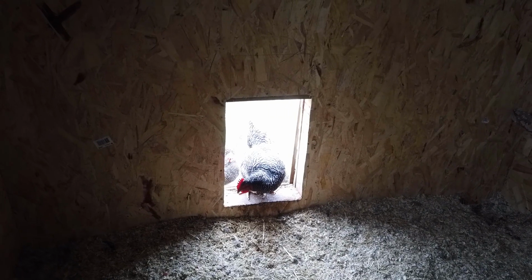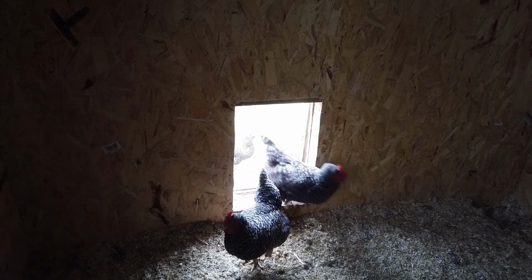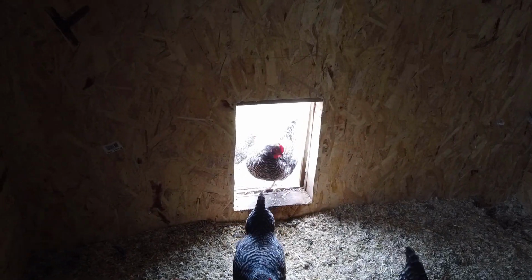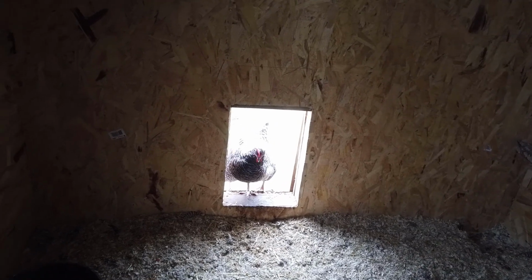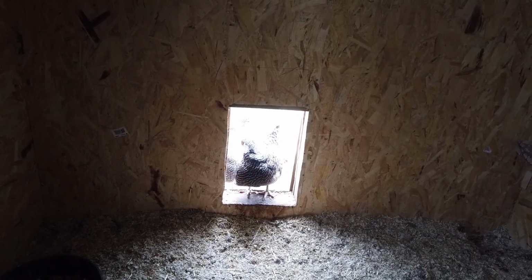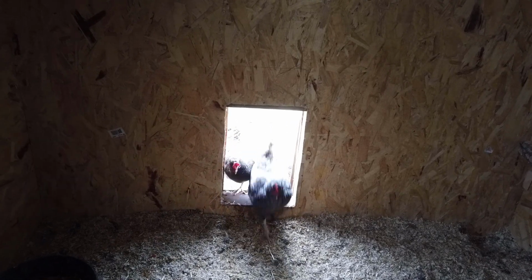Another project we got to get done is we got to build an inside door. We have the outside door for the chicken coop, but we got to build an inside door so we can close it to keep more of the draft out and any snow out that the outside door doesn't keep out. We need to get this done in the next couple days.